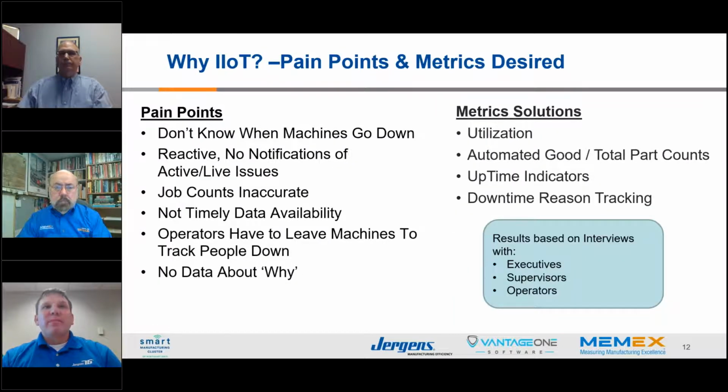And so these were some of those pain points and metrics that came out of our conversations with people of, we don't know when machines go down. We don't know what we don't know. So no data about why. We felt like we were very reactive to a lot of our notifications and not being able to be proactive to solve some of those.